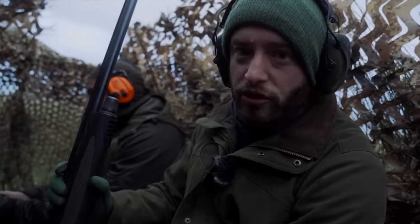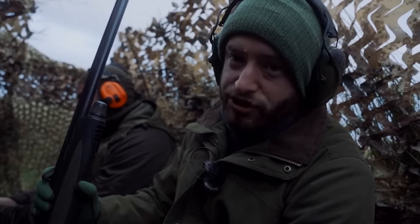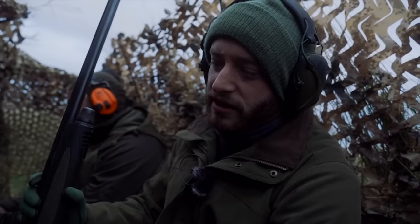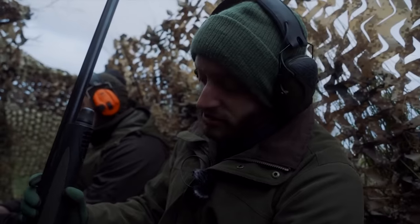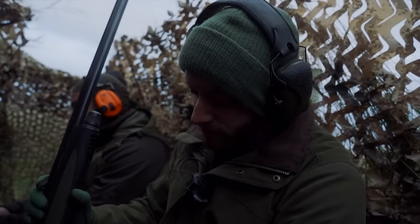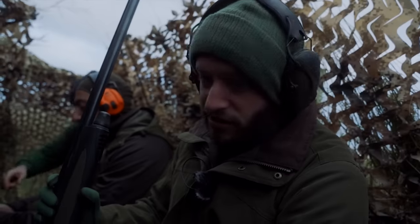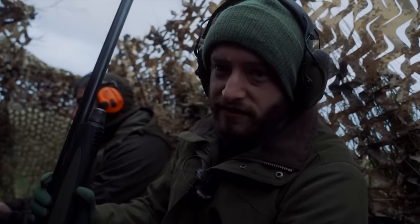We're using a semi-auto because they take a lot of the recoil out of the shells. Obviously for shooting geese, you need quite a big cartridge, and they can give quite a lot of recoil, so they take a lot of it out. And apart from that, I think anyone who's involved in the shooting industry will agree that to load a semi-auto in a hide is 10 times easier.